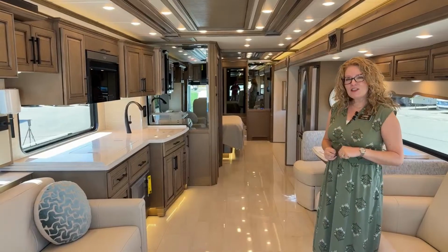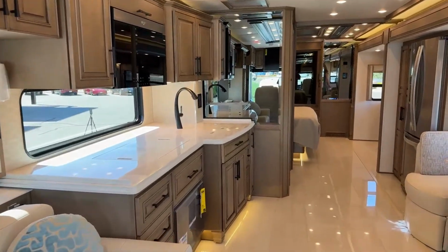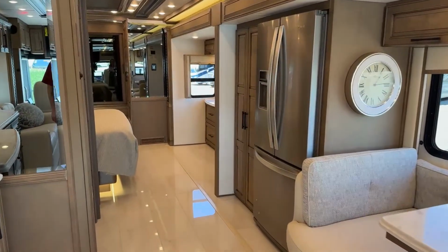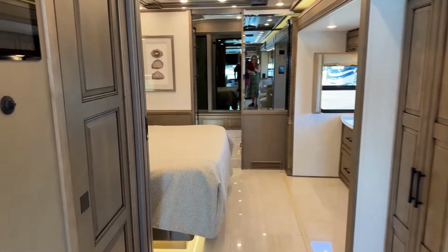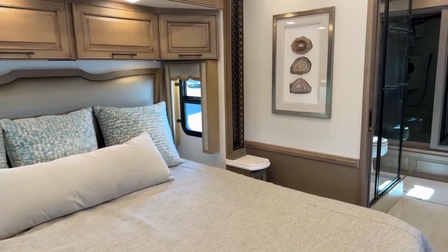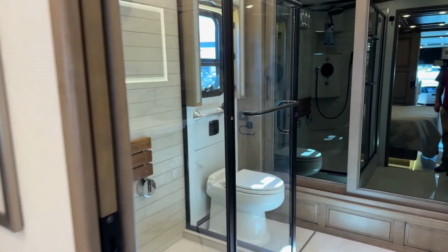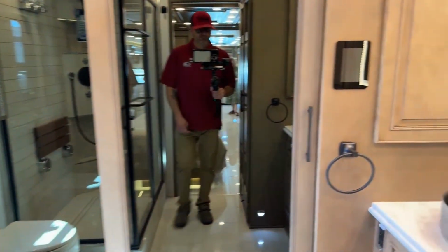I'm going to let you take a look through the whole coach, and I'll just give you some of the specs that we've got here, just so we don't waste time on that later. Some of the safety features that we have here: forward warning, active braking assist, electronic stability control, roll stability, road watch, lane departure, collision mitigation, adaptive cruise, and new this year we have auto rain sense wipers.